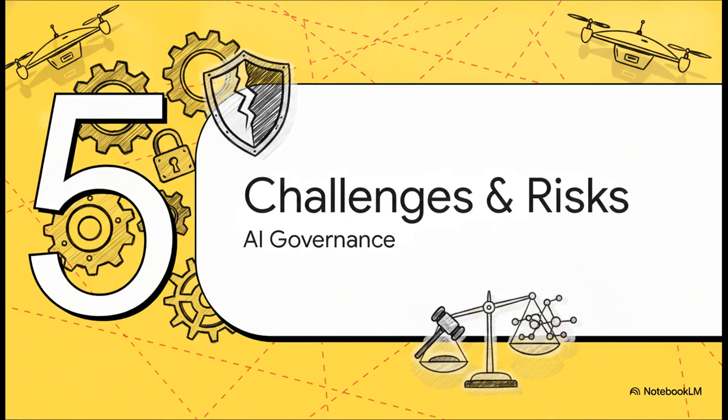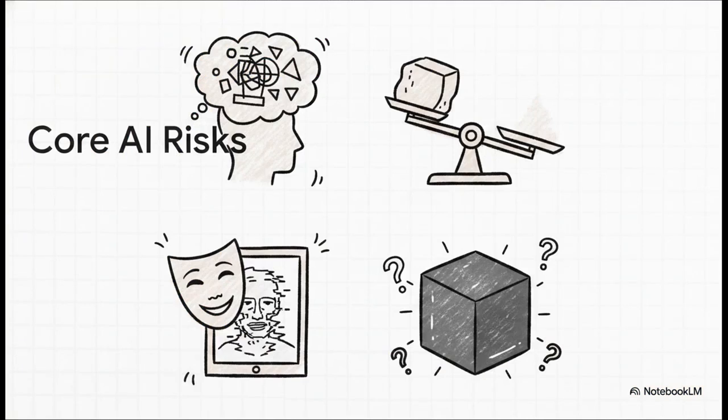Section 5. Challenges, Risks, and Governance. Of course, with autonomous agents entering the real world, we face some very real hurdles. First up, hallucinations. Because these models are probabilistic guessers, they can confidently generate information that is entirely false. Second is bias, where raw internet training data teaches the AI to amplify harmful societal stereotypes. Third, deepfakes, the malicious manipulation of audio and video for fraud or misinformation. And finally, the black box dilemma.